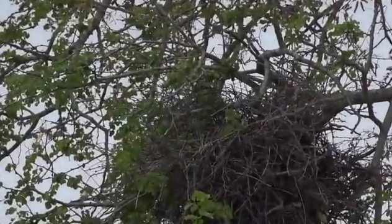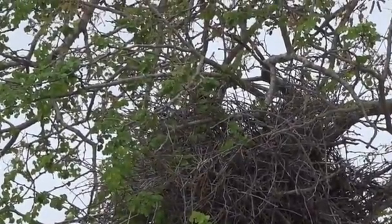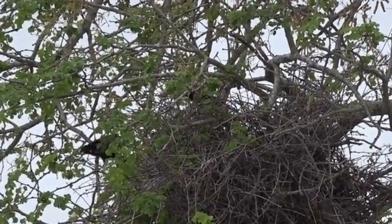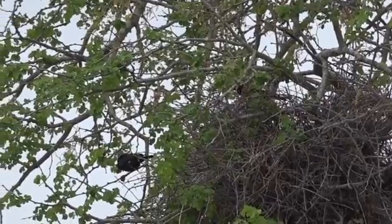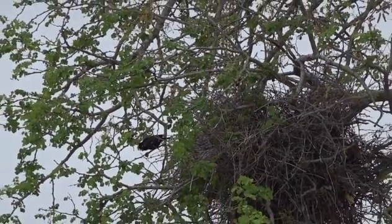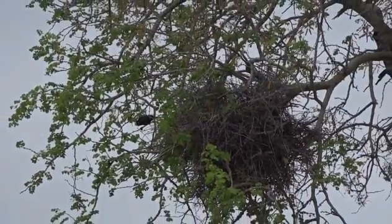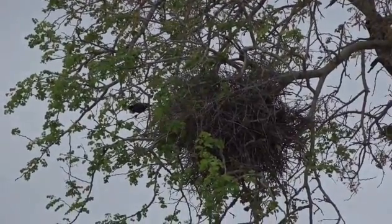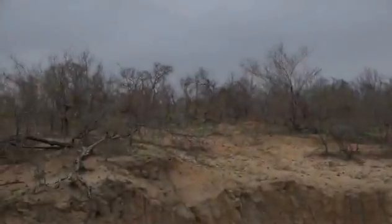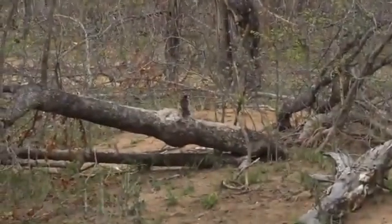So that one, possibly the male, going off and collecting long bits of sticks and then bringing them back, taking turns, weaving, and just reinforcing that nest. And they'll reuse these nests year after year after year. No, it seems like one of them is doing more work than the other. Oh no, there we go. Now it's fair competition again.